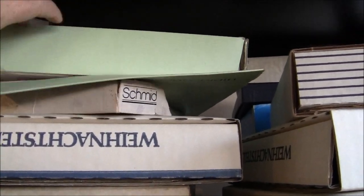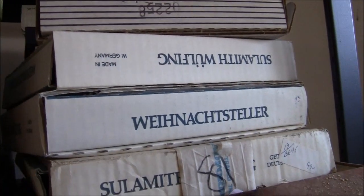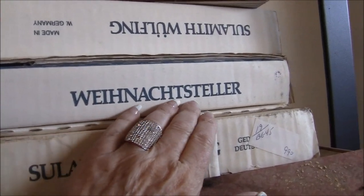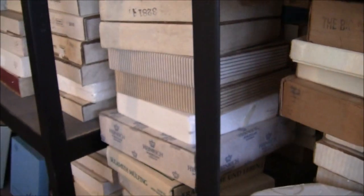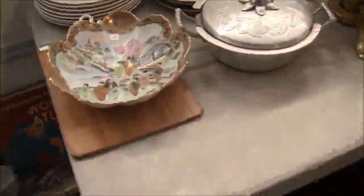$14 at Downs Department Store. Look, I'm not going to take the time. No. I know you guys know what this is. Weihnachtsteller. Made in Germany. Can you imagine what's in those boxes? But see, I don't collect collector plates, so I'm not going to take any time here. Sorry. Don't be mad at me.